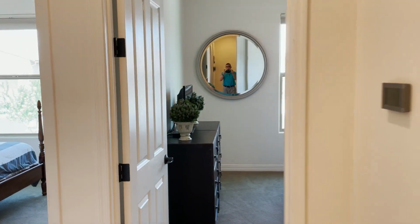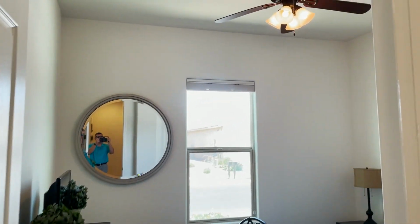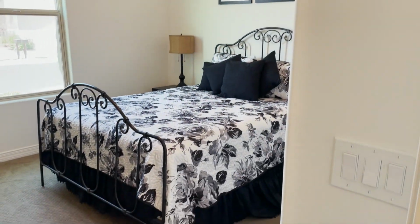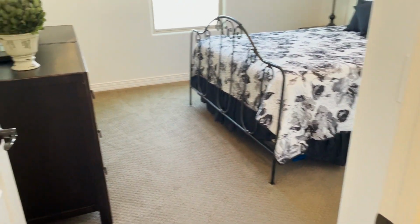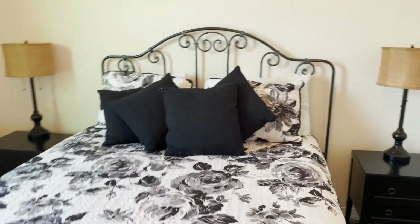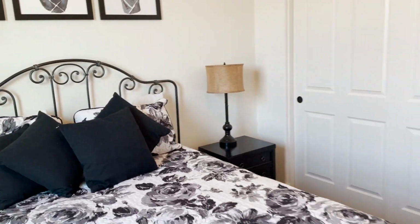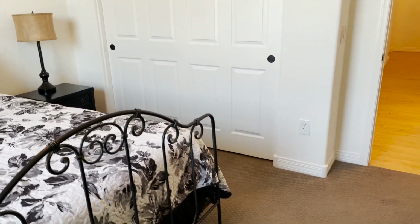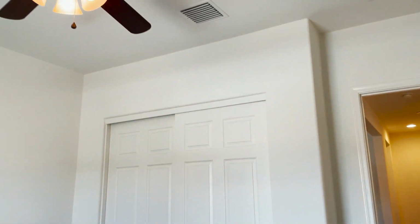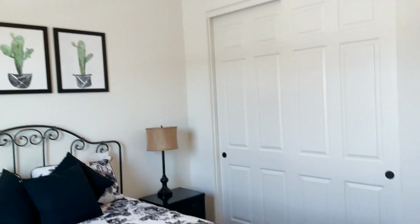And we'll poke our head straight ahead to this bedroom here. This is the front of the house. Again, 10-foot ceilings throughout everything. And this one has just a standard closet, standard depth. Double door, just your standard double door closet, about 3 feet of depth.